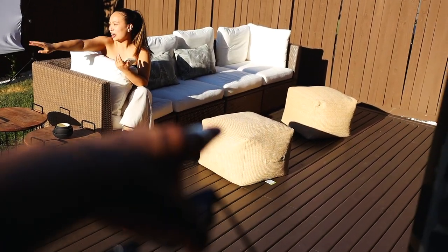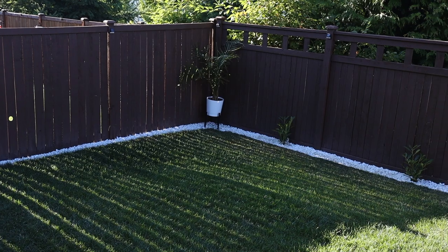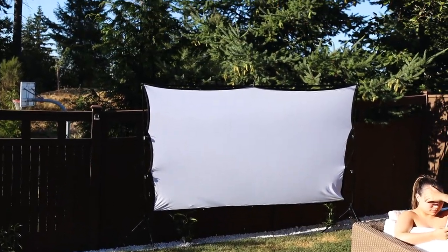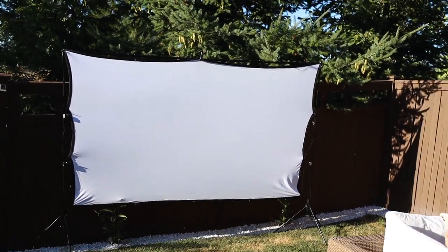And all of the new, I don't know if you guys can see it, but there's all of those rocks along there, which turned out really nice. This is all just temporary right here, but it's for tonight as well. We used my backdrop to prop up a little TV for a little movie vibe. So that should be fun.